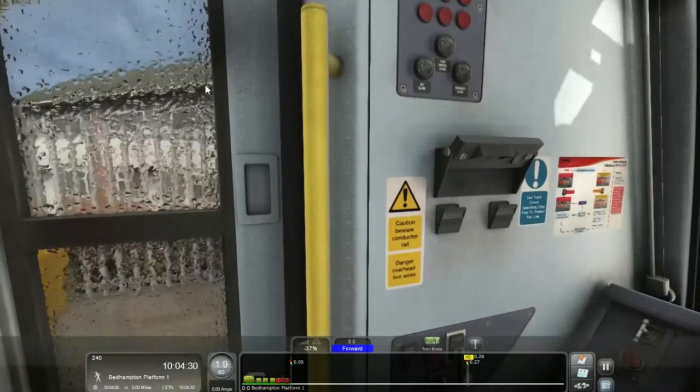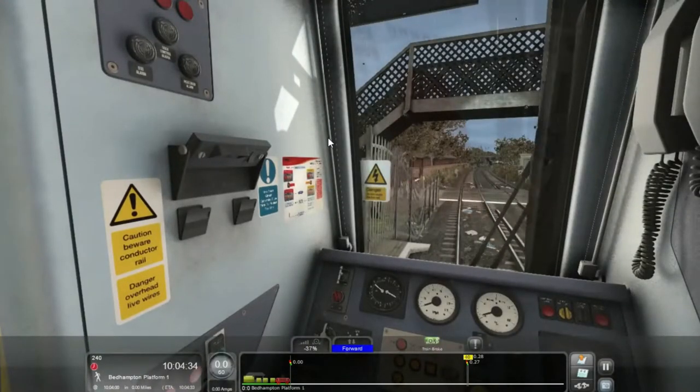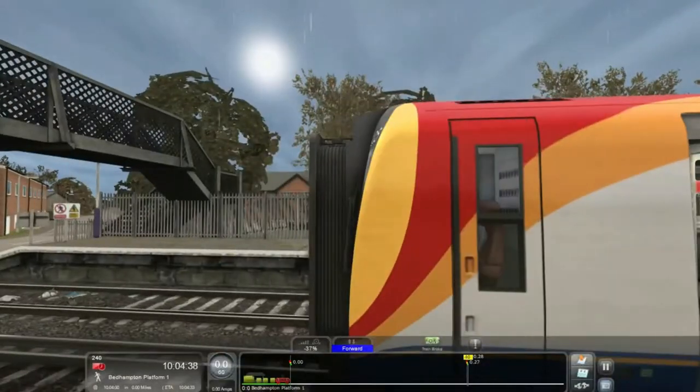Service. And there's the S car marker around there. Let's see how well we stopped. Oh, basically perfect. I'll take that.